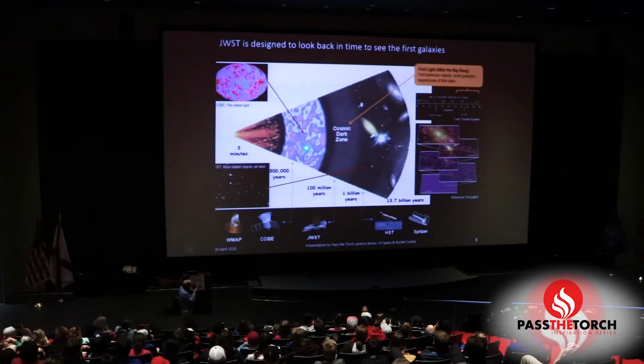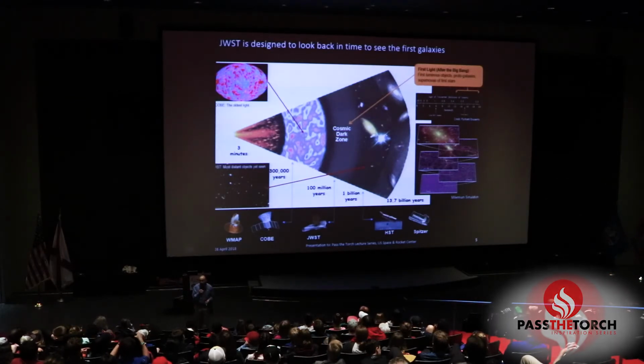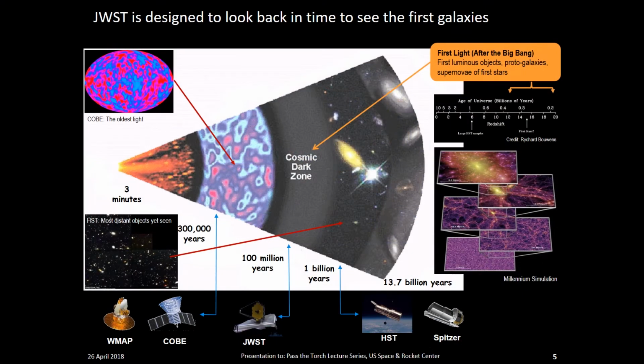So between this epoch and this epoch, there's a mysterious epoch that's never been observed before in the fossil record of the universe called the cosmic dark zone. And the reason that the cosmic dark zone is so interesting to us is this is the period in the history of the universe where the first stars and galaxies formed. A lot of important stuff happened then. We've never been able to observe that epoch before because we've never had the right type of telescope before. And that's what JWST is designed to do.